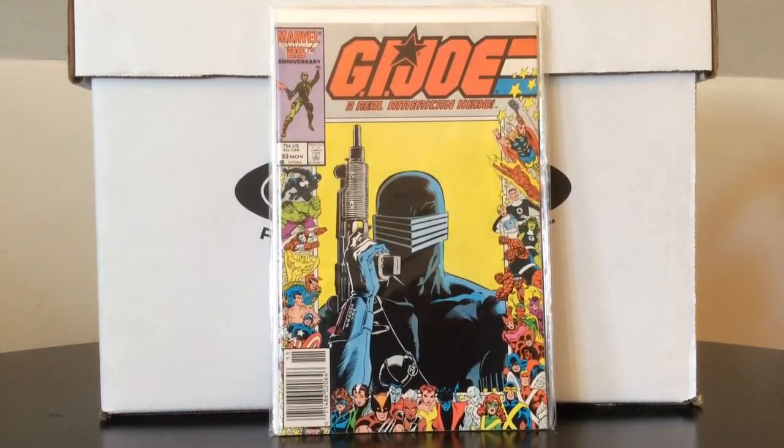An actual Marvel 25th anniversary cover that I just picked up. G.I. Joe number 53. I believe that's a Mike Zeck cover. Mike Zeck was just one of the most underrated artists of the 1980s. I mean, he killed it on so many covers for G.I. Joe, covers for The Punisher. He is probably one of my top 3 all-time Captain America artists. He had a great run on Captain America. So yeah, Mike Zeck, kicking butt.